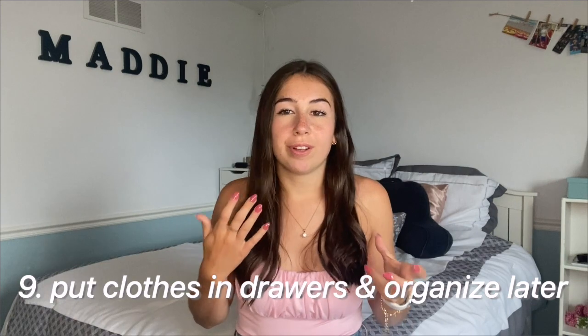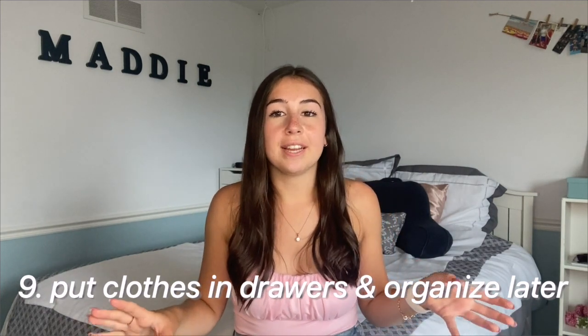And with that, you also want to do this with your clothes. You just want to put all of the clothes into your drawers and reorganize later, because once everything has a place, you're going to be way less overwhelmed. It's going to look a lot better in your room, and then later it won't feel as much of a task to reorganize your drawers. I swear I reorganize my drawers like 10 times during the year, so just make sure that you put everything in its place before going really in depth about organizing it.